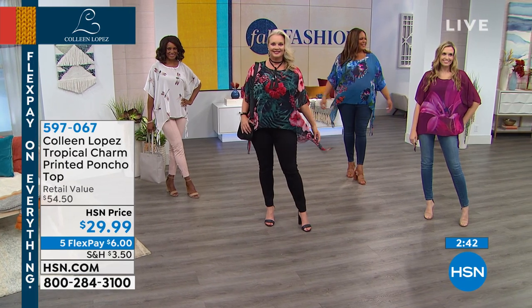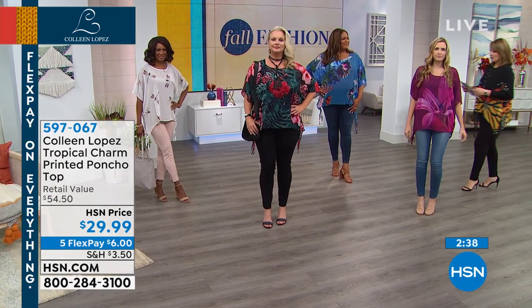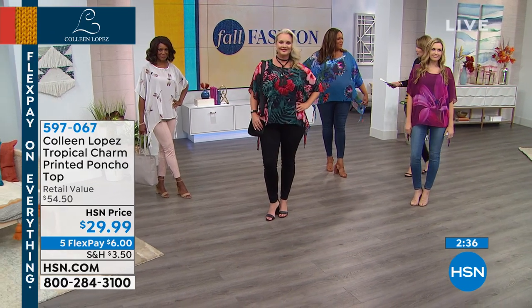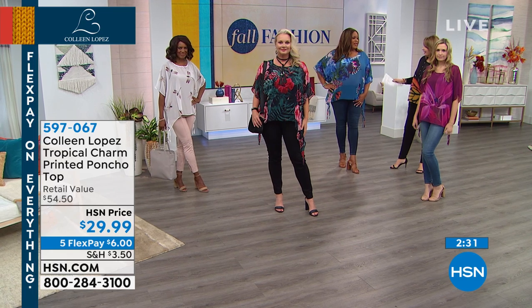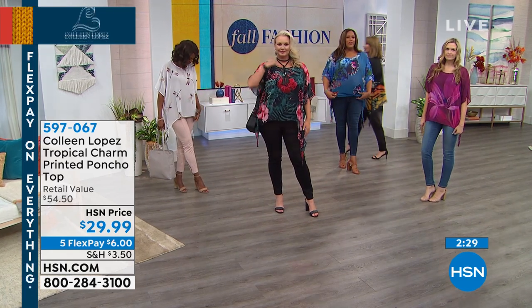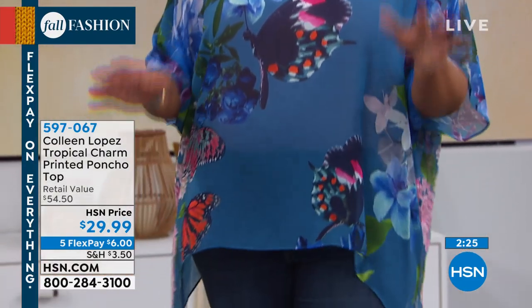By the way, this is what we call bridge, or actually it's not bridge sizing. It's extra small through 3X. So I am in the medium, which would normally be my size. Are you in your regular? I have three of these, and I usually wear this as a swimsuit cover up. So I went up a size for this, but you do not need to.